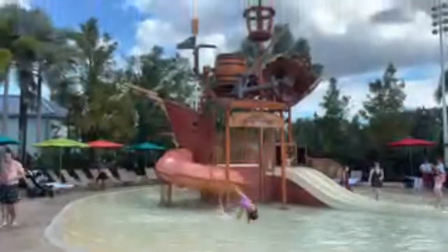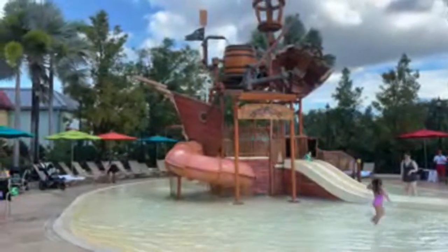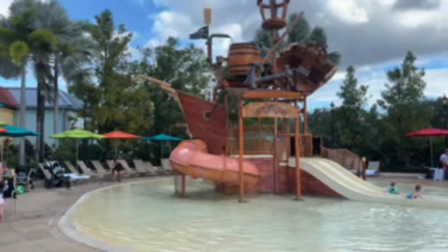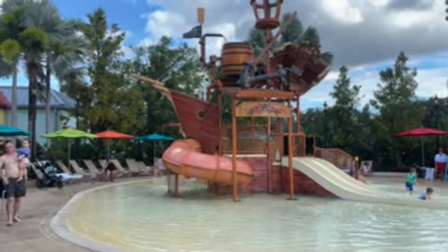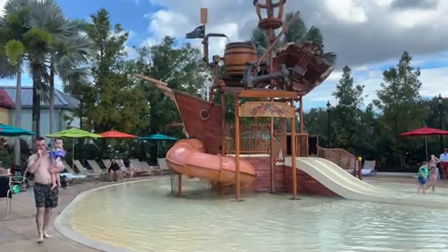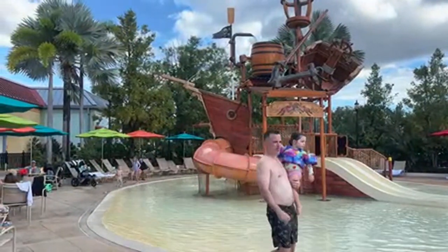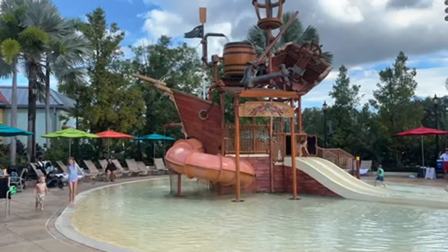So clearly you got the broken ship. The mast is all messed up. You got the pirate flag at the top, which is amazing. It fills with water, and that big, I'm going with wine barrel, fills and just dumps. It's got the slides, it's got the enclosed slide, it's got the open slide, it's got sprayers. It's really a nice splash park.